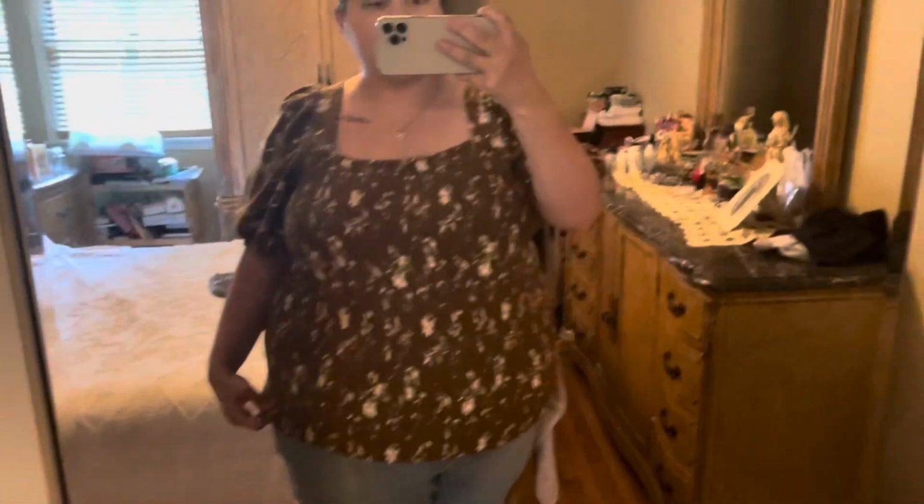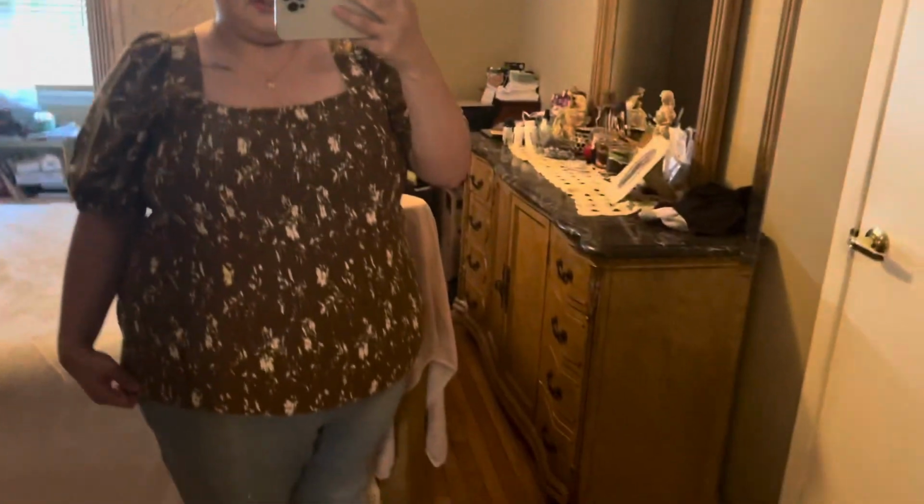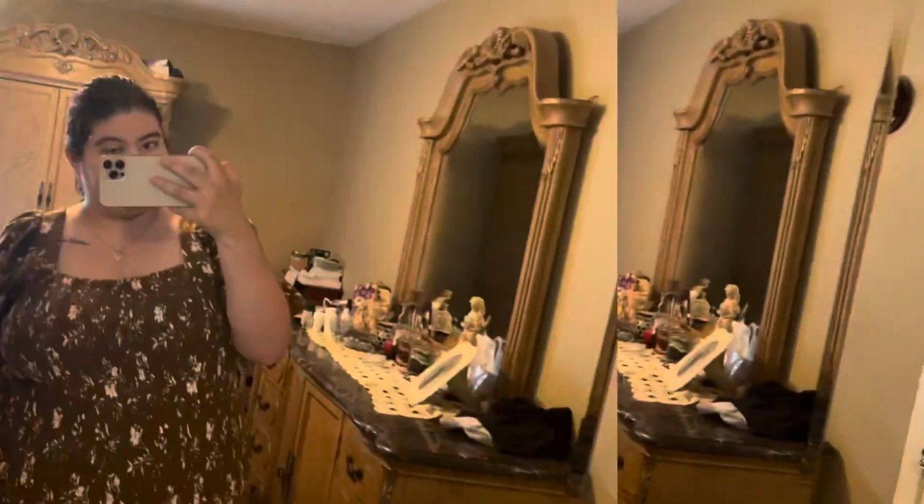Now for the outfit, I am showing you my top from Ava and Viv. My jeans are by Universal Thread, they're the light wash. And then the shoes are by Timberland. I also just wanted to point out that right now I'm in my parents' room. I don't have a full length mirror, so that's why I decided to show you in here.